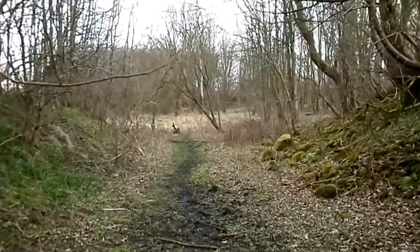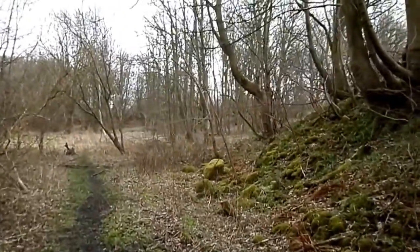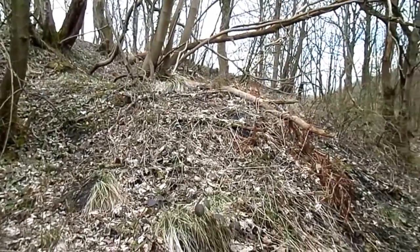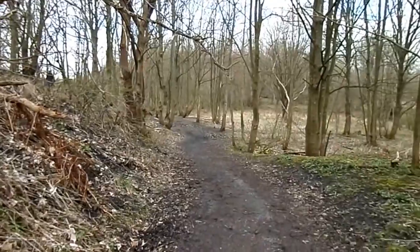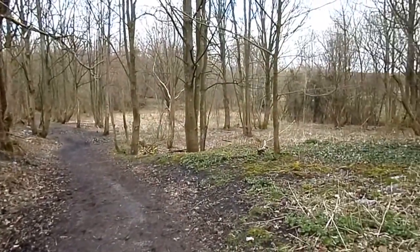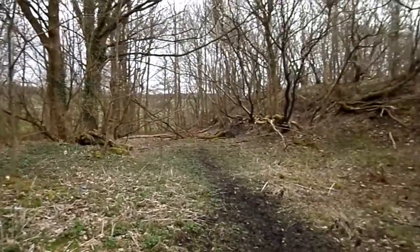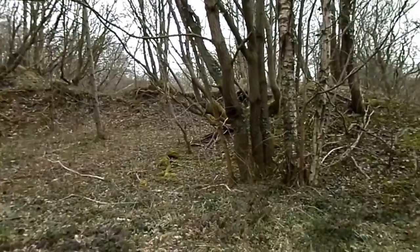The bings are in the distance on the left and on the right. That's where the waste material was taken. This is the outskirts of Eglinton Country Park. This is the area where Ladyha Colliery No. 2 used to stand. These are some of the bings, the waste material from the mine.